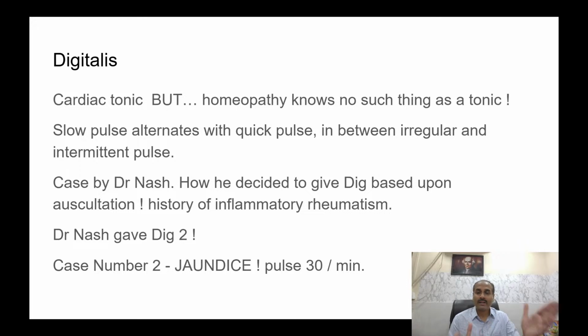And he also found later, on short case taking, that the patient also had inflammatory rheumatism in the past when he was young, and he couldn't leave his job because he was told that there is a heart disease and he also needed to work to earn some money. So Dr. Nash gives us a beautiful case, and he gave digitalis just by seeing the gait of the patient, bringing him to his clinic, examining him, and getting the short history. We take a few hours or a few minutes to understand this entire procedure. Dr. Nash could do it instantly.